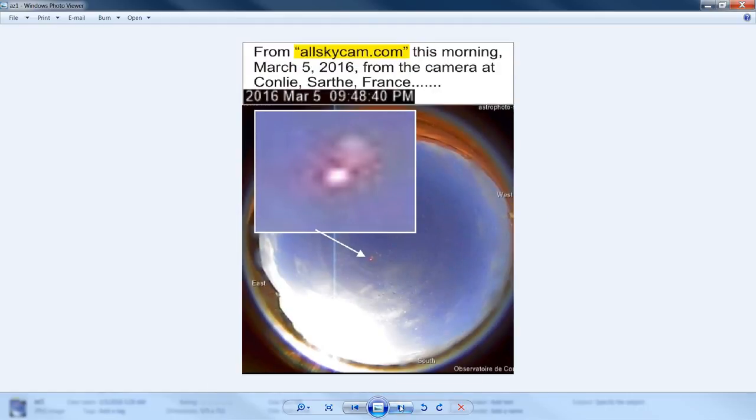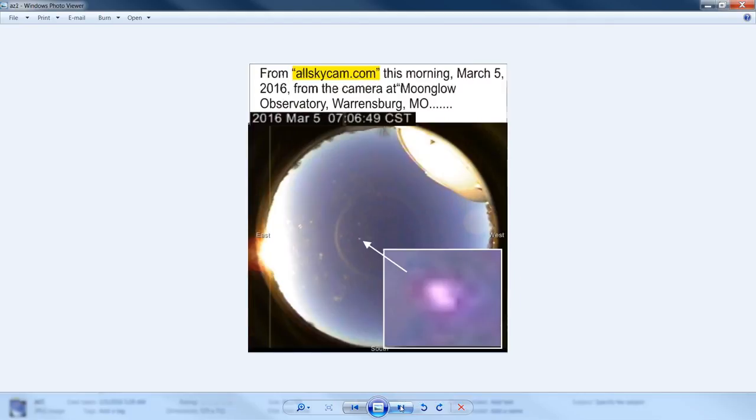But this is the iCam or Skycam, all Skycam workup that he did from around the world, starting with France, where he caught the object. And you can stop it on any of these images. I'm just going to walk through them very quickly and then stop the video for your later study.